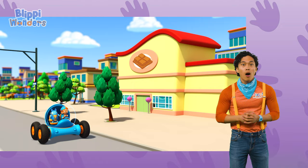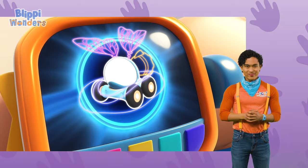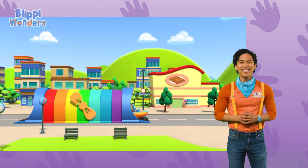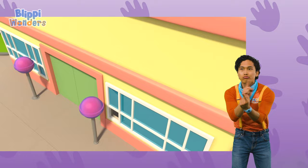I'm gonna need wings, hovercraft, and a prop engine. Wings, hovercraft, prop engine confirmed. Activate Blippi Station. Shrinking down! The BlippiMobile is ready for adventure. Let's go meet some chocolate bars in the chocolate factory.